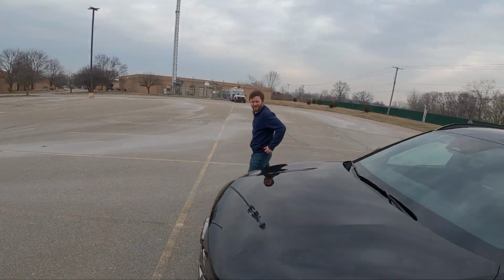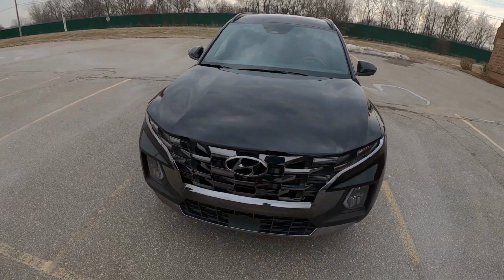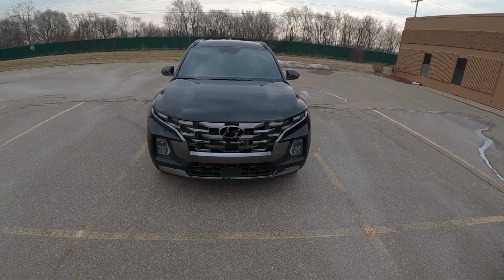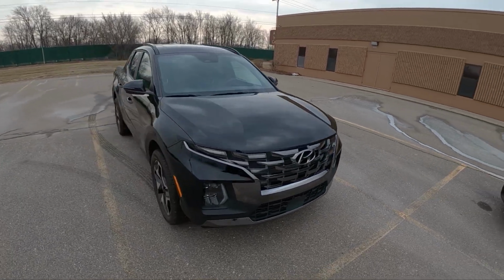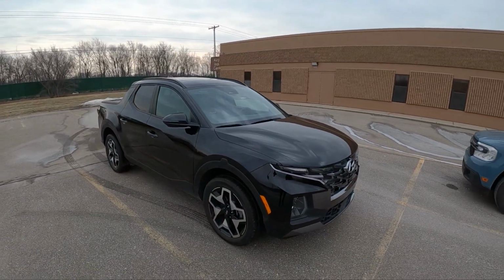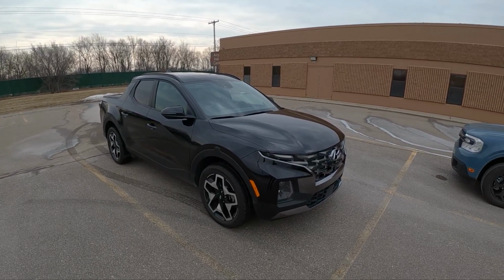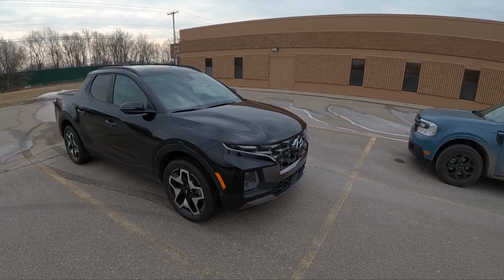Any other final thoughts? That'll kind of wrap things up. I like the smoked chrome grille on this. Yeah, that looks really cool. Very sharp. Some people have said to me they think the Santa Cruz looks will fade quicker, like it's almost like an anime character or something. It's a little too much, but I do think it does look cool. Yeah.